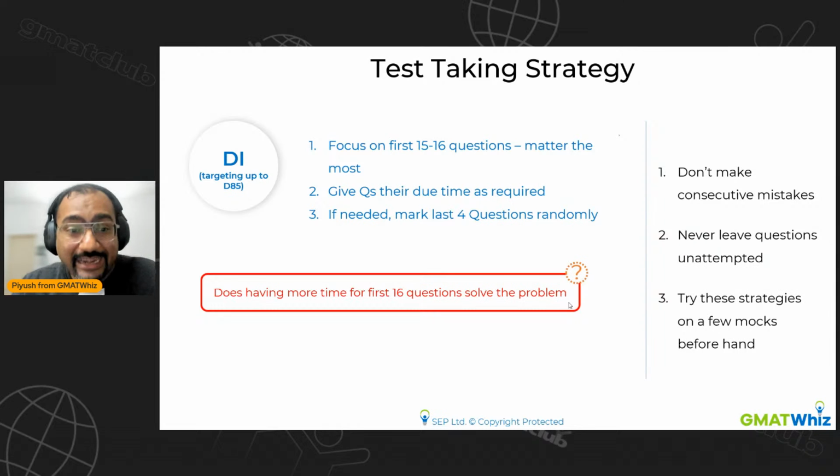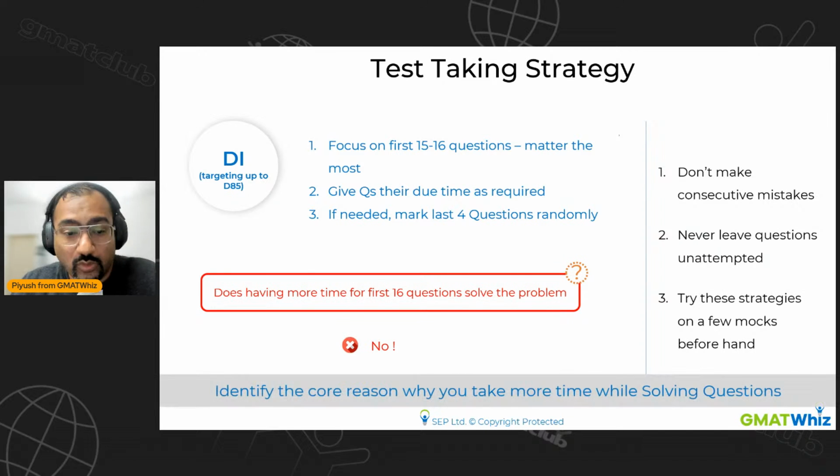Okay? And I'm reiterating, guys, does having more time for the first 16 questions solve the problem? No, I don't think so. Identify the core reason why you are getting questions wrong, why you are taking more time. There is a possibility that your process is flawed. I work with hundreds of students. I do private tutoring for GMAT as well, and I've worked with so many students, helping them achieve great scores in the GMAT.